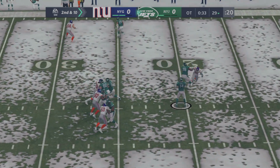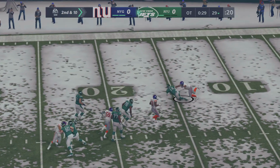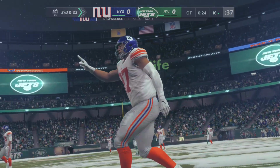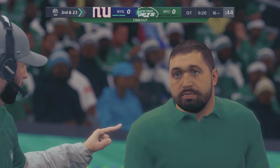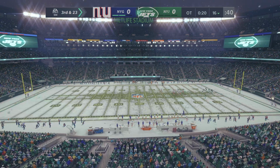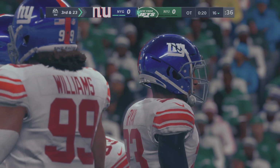Throwing again is Darnold. And he will go down outside of the pocket for a sack. Tried to get away, but could not. Dexter Lawrence. What a play by him. That's going to go as a loss of 13. Now the offense will burn their 3rd and final timeout. It'll be their 2nd and final timeout, remember, here in overtime.